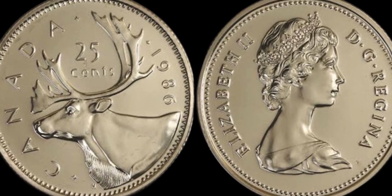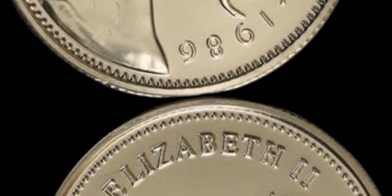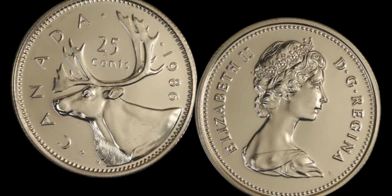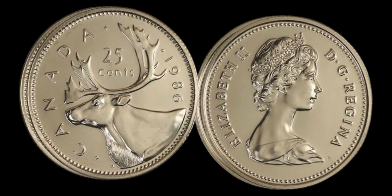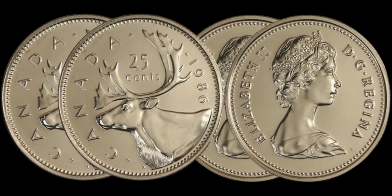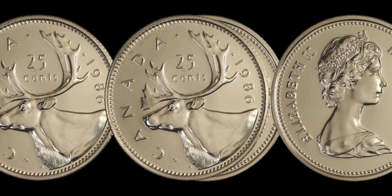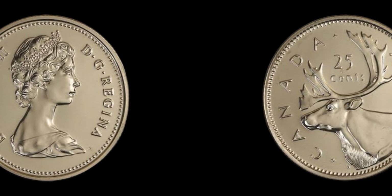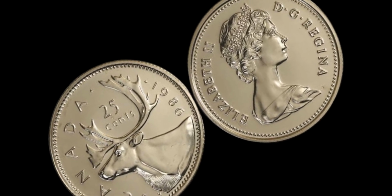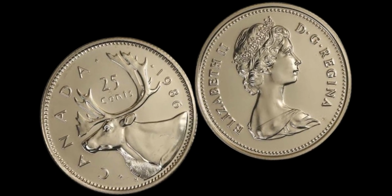In conclusion, the 1986 Canada 25-cent coin is a true gem in the world of coin collecting. Its rarity, unique design, and incredible value make it a must-have for serious collectors and enthusiasts alike. If you are lucky enough to come across one of these rare coins, be sure to treat it with care and respect, as it truly is a piece of numismatic history worth celebrating.